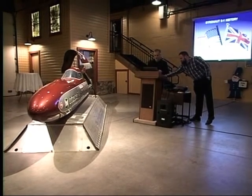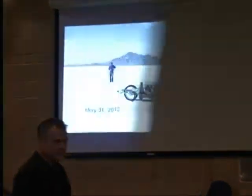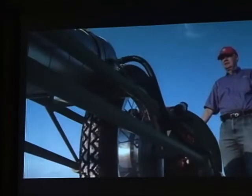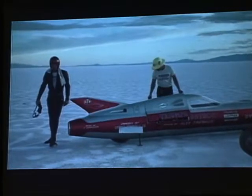It gives you a little bit of background on the Gyronaut itself. That's a very special place here. There's nowhere in the world like it. That's the first time a Gyronaut has been back where it belongs. It's been a long time. This motorcycle has logged more miles and more time above 200 miles an hour than any motorcycle in history. The Gyronaut looked like a rocket ship. It had two wheels, but that body was streamlined. It had a tail on the back end, which just looked like it was going to go fast.